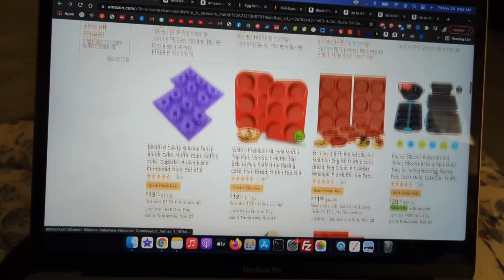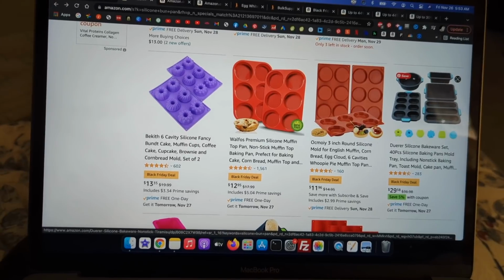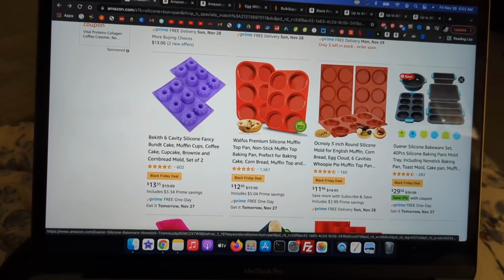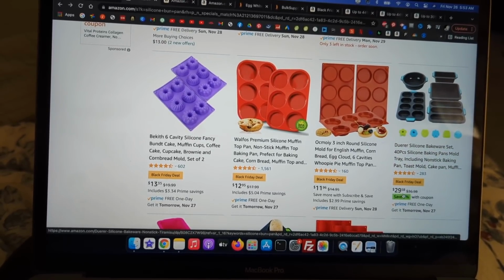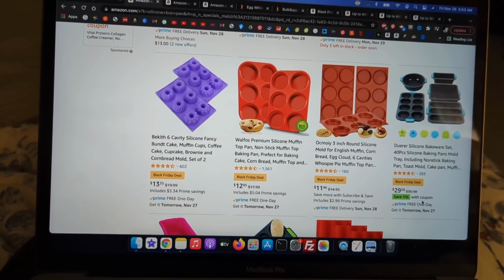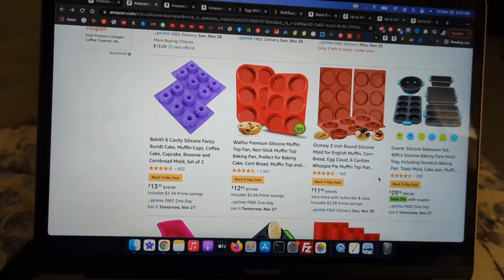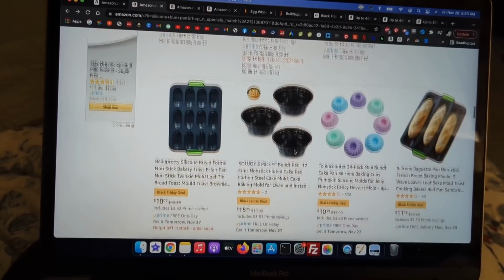Oh, this pack right here looked like a good deal. It's got the small bun pans. It's got the bigger like sub sandwich pans, and then some bread pans and a round pan. For $29.58, I thought that seemed pretty good. Oh, and look, you can save 5% more with a coupon. So that seems like a good deal. And so bread pans, more of the bun pans. So there's lots of options here.